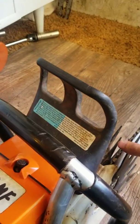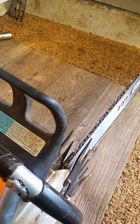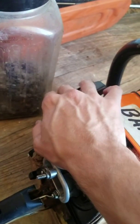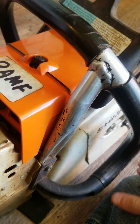I'm really excited about it. Tomorrow I've got a new grinder coming, an Oregon grinder and a stand, so I'll be able to really do some work. I also do processor chains as far as sharpening. I have a little cheapy grinder that I bought from Harbor Freight. It does a good job for the most part, but they don't last long.